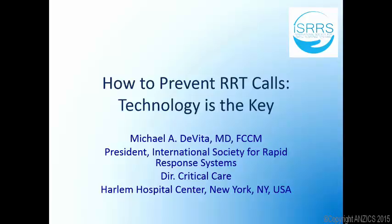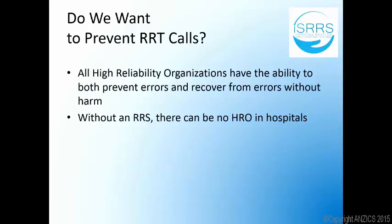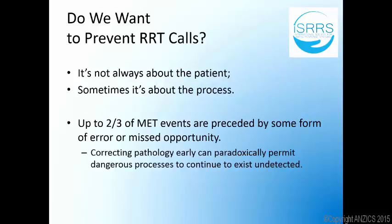So my presentation is basically an argument that technology is required for the most effective reduction in RRT events. Now, having said that, I'm not sure we want to decrease it in the first place. Every high reliability organization has a recovery capability, so that if something happens that's untoward or looks like it might go bad, you have to have a system to catch that and then respond to it. And so it's easy to think about that in terms of a patient who's deteriorating, but it also tends to be a pretty good Geiger counter for things that can go wrong in the hospital. When we first started looking at this at the University of Pittsburgh, we found that 2 out of 3 RRT events were preventable through some kind of action.